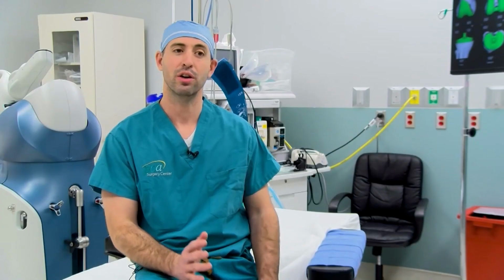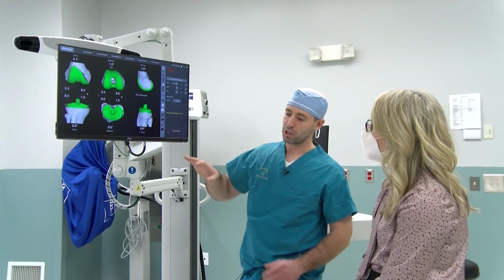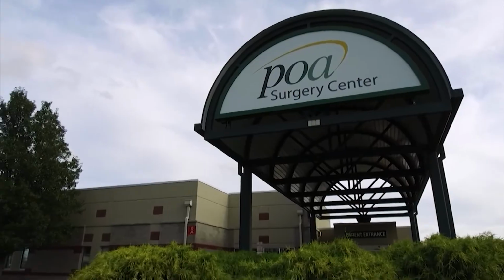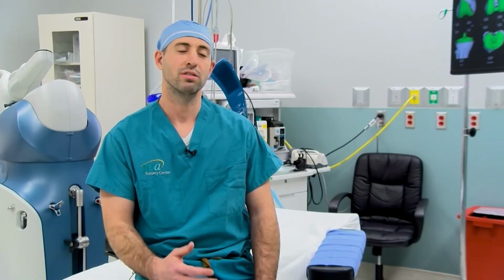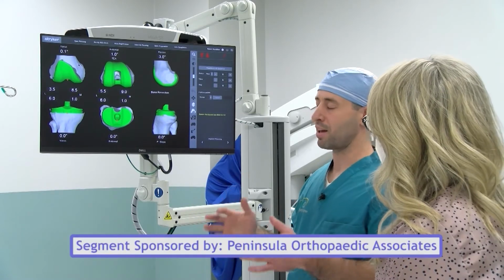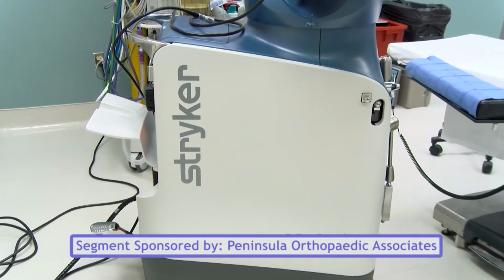She is walking without a walker. She is walking without a cane. Dr. Scott Gelman performed the surgery at Peninsula Orthopaedic Associates Surgery Center in Salisbury. Nowadays, we're doing a lot of our surgeries at our surgery center where we are today. And in many cases, including Faye's, Dr. Gelman got some help from this.